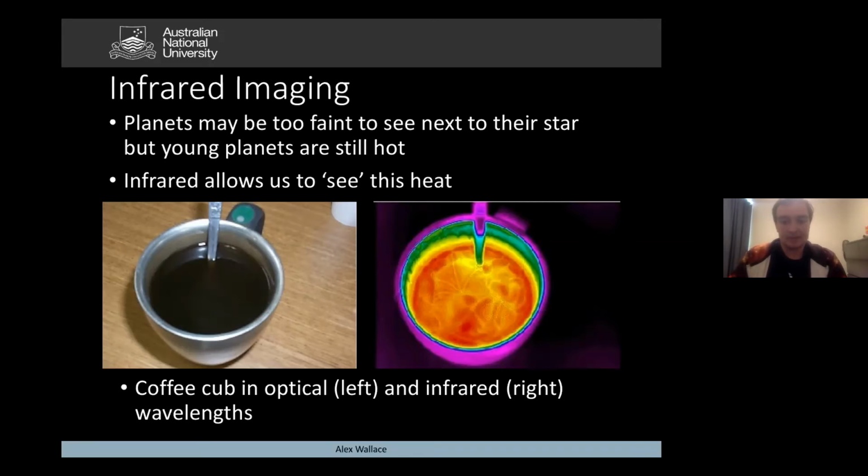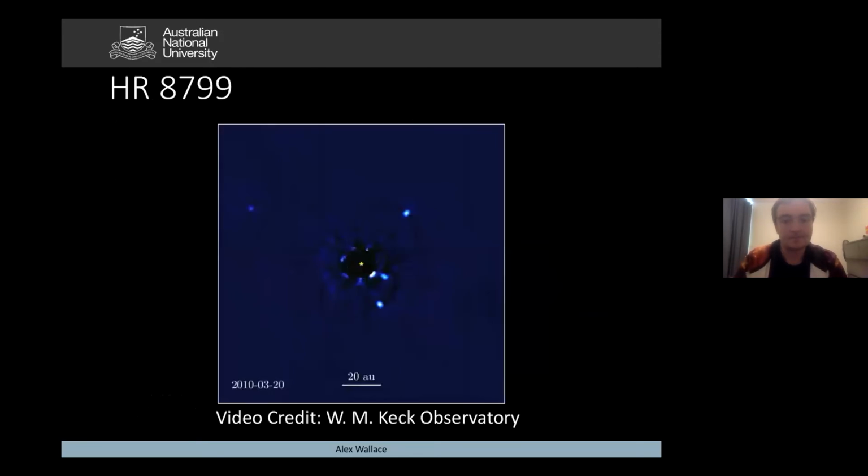And so we have actually been able to directly image some exoplanets with this method. This is one of the most exciting, which is the HR8799 system. I've got a video here which you might be able to see. I'm not sure about the quality of it, but that's taken over a 7-year period of observations with the Keck telescope, and you can see 4 planets in there that are obviously orbiting the central star, which has been blocked out to make it easier to see the planets.